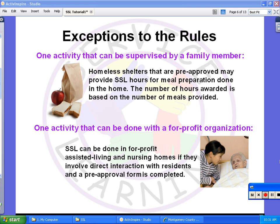There are 2 exceptions to the rules of what counts for service. I said that you couldn't be supervised by a family member, but one activity that can be supervised by a family member is meal preparation for pre-approved homeless shelters. Another activity, one that can be done with a for-profit organization, is direct interaction with residents at assisted living and nursing homes. However, this activity still needs a pre-approval form signed by me.